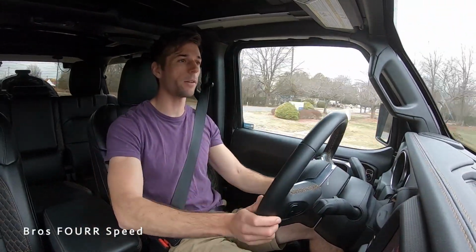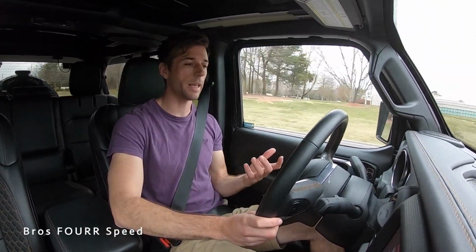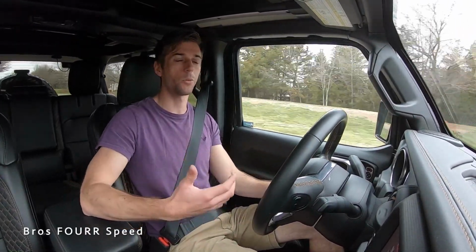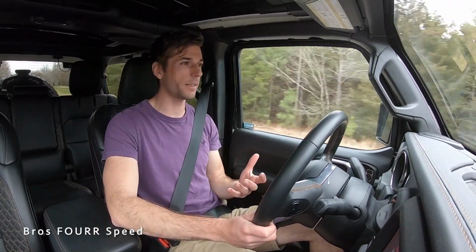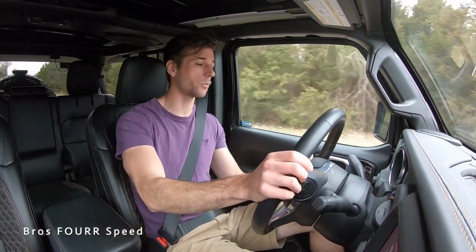Just driving it around in the parking lot. I've had it in the electric mode, so it hasn't been using any of the gas, which I think is pretty cool, especially in a vehicle like this. It's not something you would technically or really expect to see in a Wrangler, but Jeep is coming out with the 392. They're putting superchargers in the V8s. Now they're going to this hybrid electric system, which again, I think is really cool.